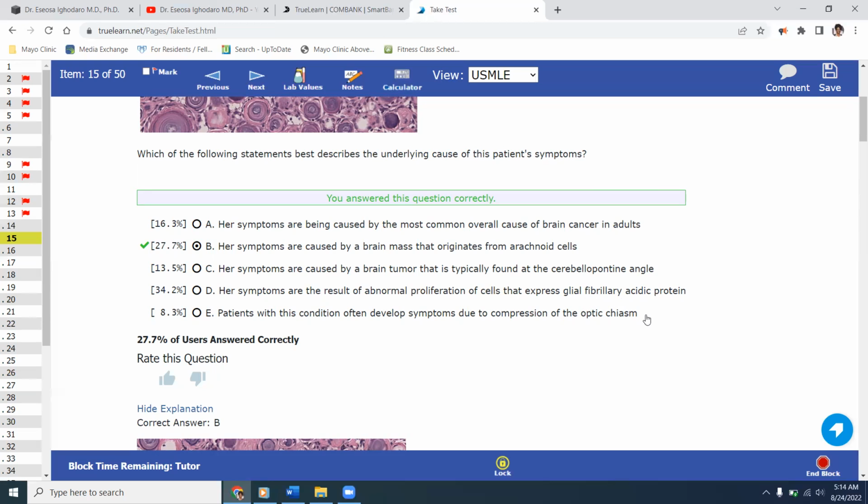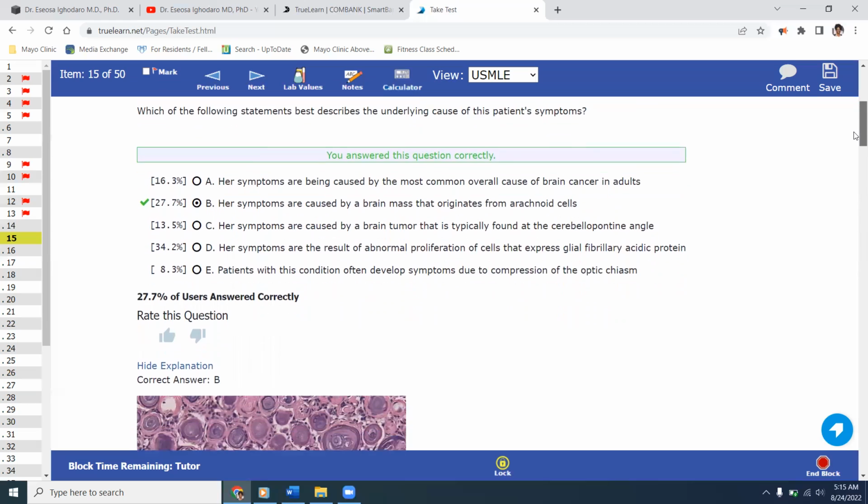And one of the questions that they love asking on USMLE Step exams is optic chiasmal type tumors. Could this be pituitary adenoma or craniopharyngioma? And that's usually what they're getting at with answer E. Again, this is a meningioma that doesn't fit the characteristic of E. So we know that A, C, D, and E are wrong. So we choose A, and A here was the correct option.